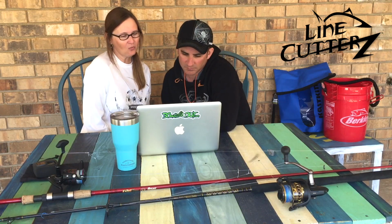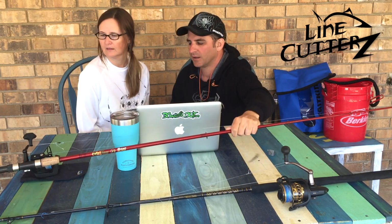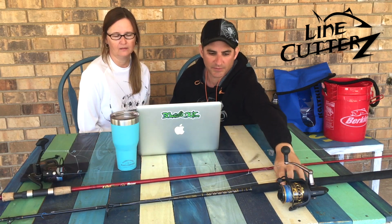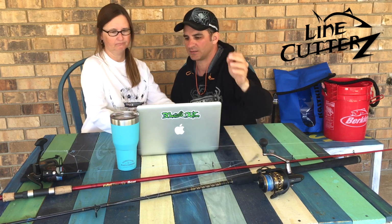How long was the rod? Harrison the Outdoor asks. The red rod, this rod here is 7.3, the bass rod. McCain hot rod with the Penn Fierce 4000. And this Battle 2 combo is 7 feet exactly. It's a 5,000 size.